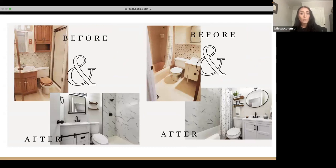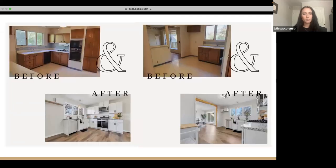Here's the bathrooms that we did. Tried to keep similar themes in both bathrooms, but make them unique in their own way. The left side is the master, and then the right side is the hall bath. Kept that cast iron tub because that's not going anywhere. So we just sprayed that. Yeah, new vanities, all new plumbing, all new everything almost in these bathrooms except for that tub.